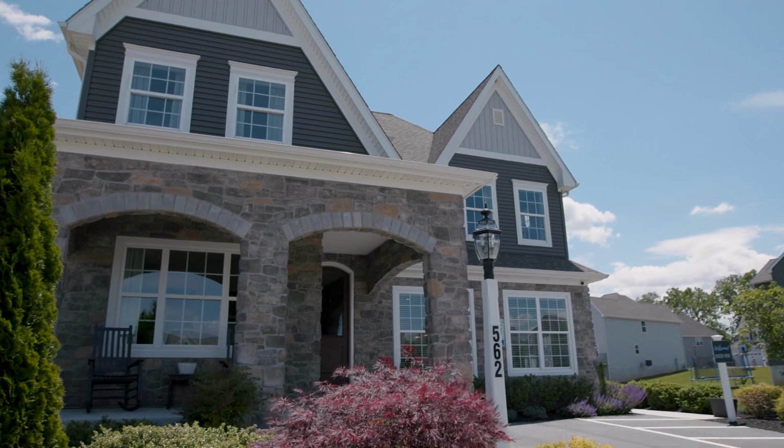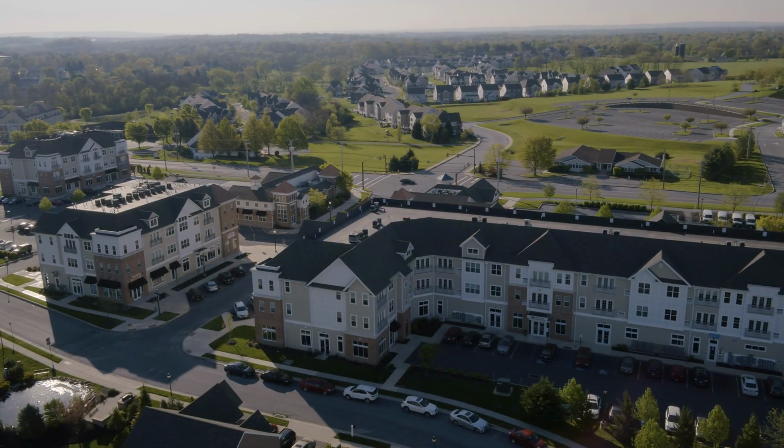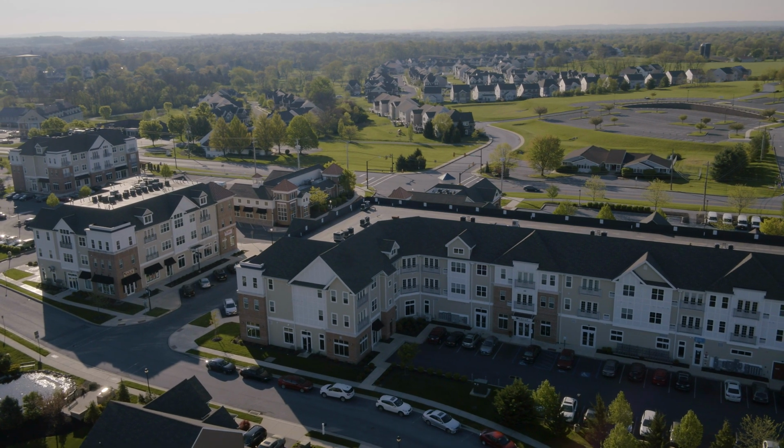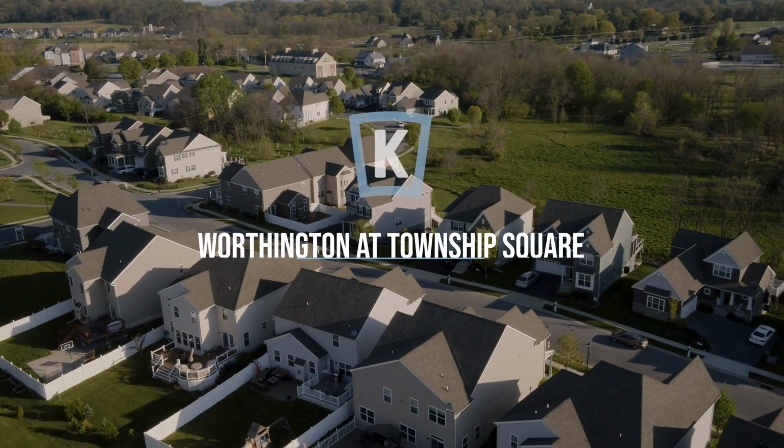which is highly regarded. Worthington at Township Square has become one of Manheim Township's premier addresses. With its prime location and rich amenities, homes that are energy efficient and structurally sound, Worthington is a natural place to want to call home.